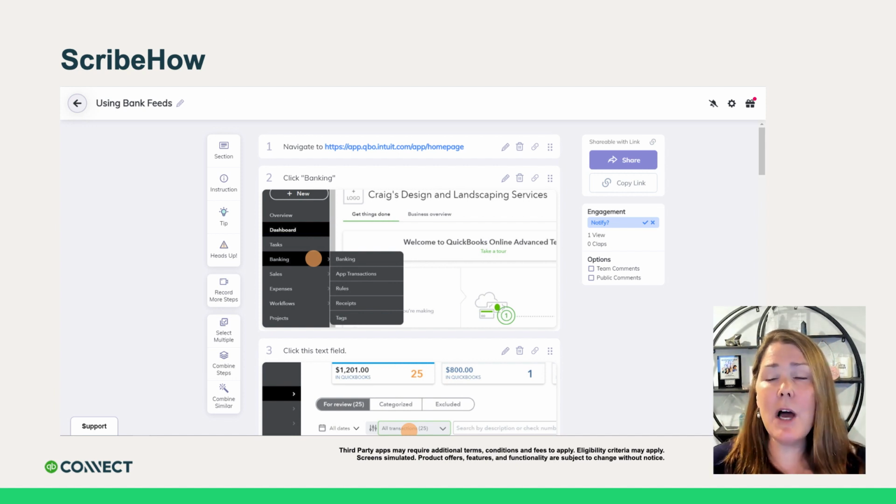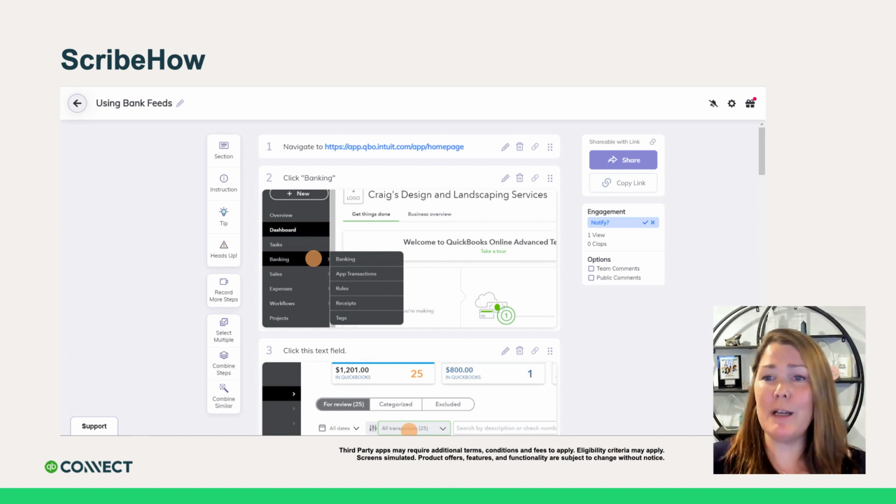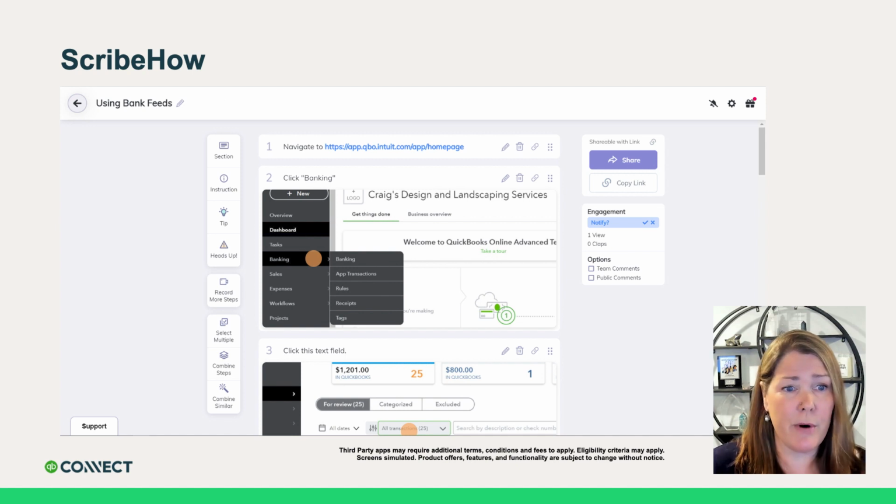And it has a ton of different features in here. You can see here that it has different sections. So if your process is complicated, you can break them up into sections. You can add written instruction. You can add tips. You can add heads up. And you can also stop, edit. And I'm going to show you how this works in a minute. You're probably going, I'm not quite sure. I'm going to show you this. I'm going to actually demo it for you.